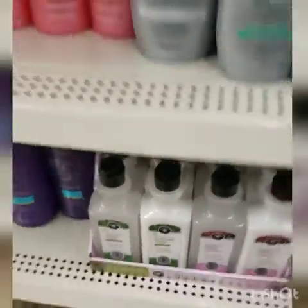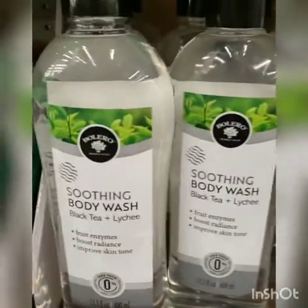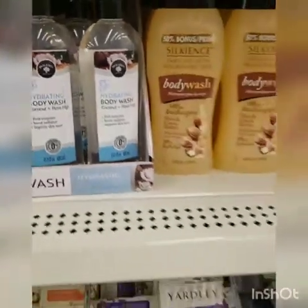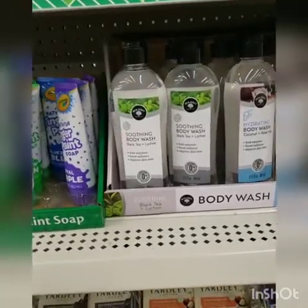Again, not what I was looking for, but you may be interested. They also have the body wash. Okay. The black tea and lychee and the hydrating coconut and rose hip oil. I'm looking for the facial mist. I believe they have wipes. That's what I'm looking for.